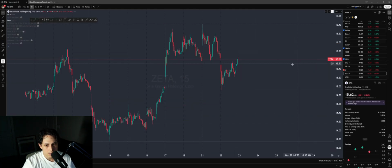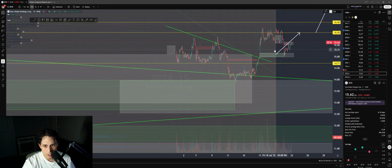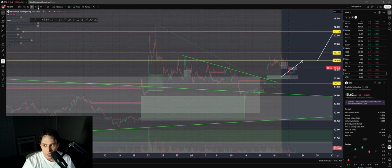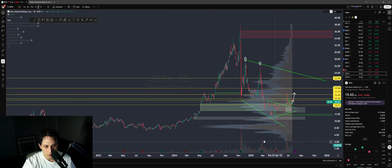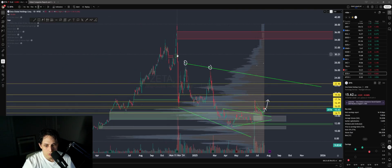Next, let's take a look at Zeta. Zeta is one that we've been looking at for a couple weeks now. It did have this breakout. It's on large volume. They do have earnings coming up. This stock has sold quite a bit since November when that short report was published, and it's been in this downtrend.